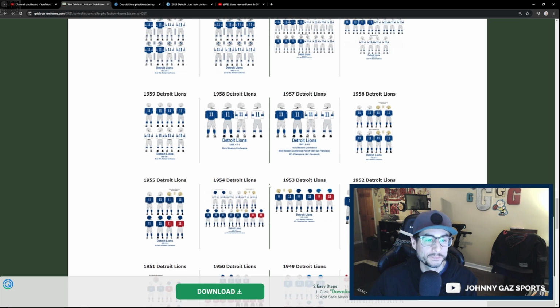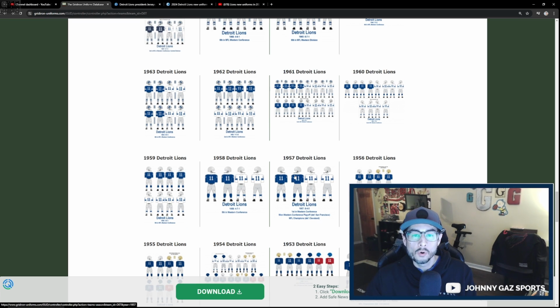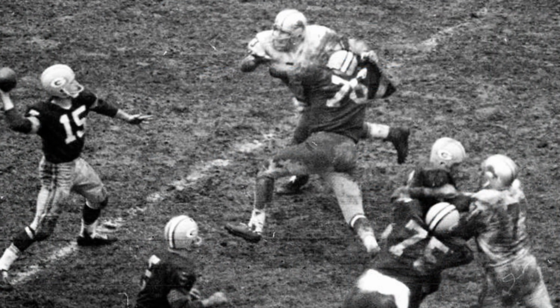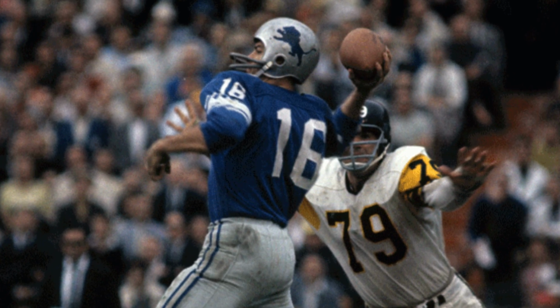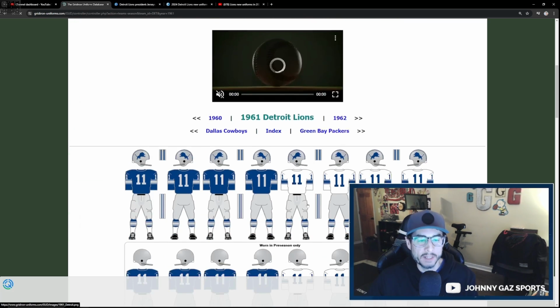That's really cool. You then start to see stripes being introduced into the 50s. The logo, I think they ended up mandating that the logos be put on the helmets in the 60s. I think that's when the television contracts came into play to give the organization, the NFL in general, more visibility. So then you see the logo on the helmets. Here's the 1961 Detroit Lions uniform sets with the logo on the helmet.